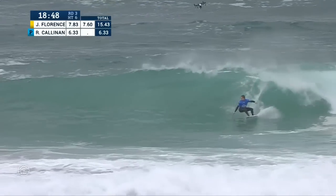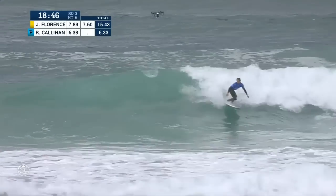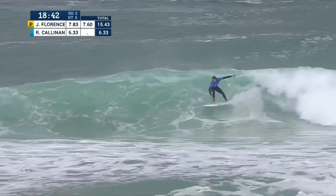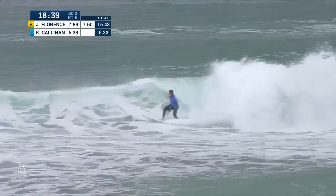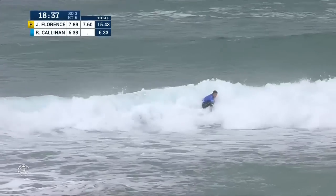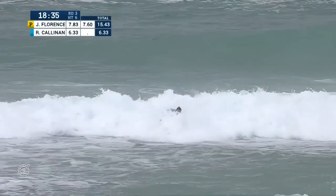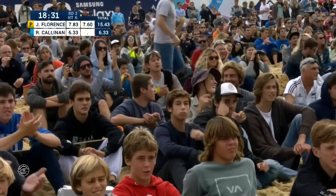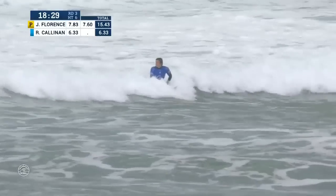And now we'll unlock this. So here we go, second ride now for the big Australian. Soft lip line there, deeper combination now as he goes bottom to top. Little dumpy section, and he'll flare it out again. And Ryan Callinan, touching on the progression aspect of the criteria, will be owed a second score now.